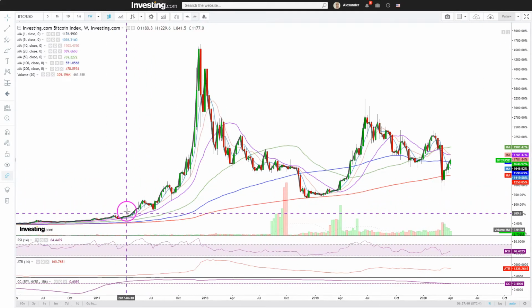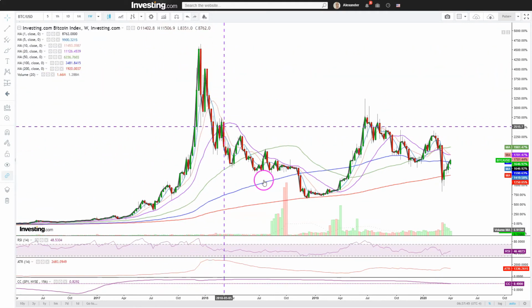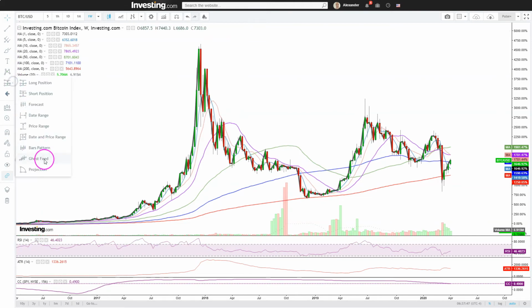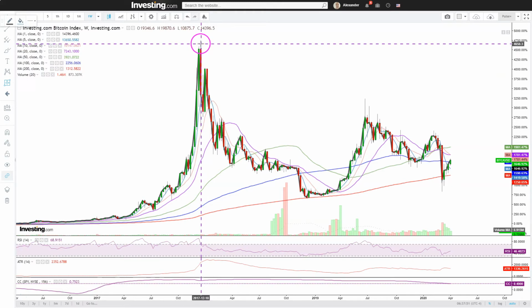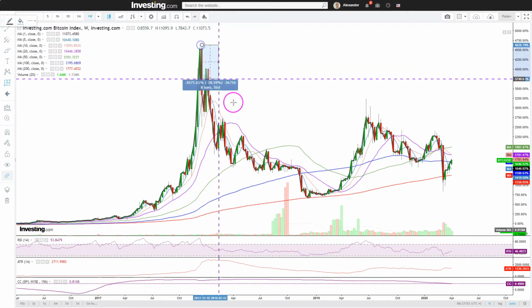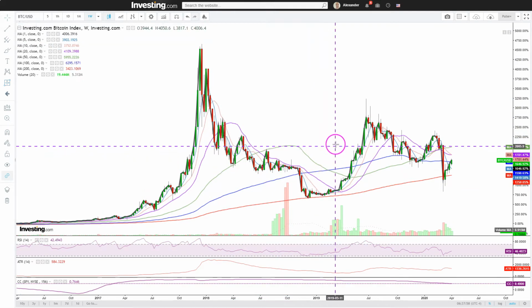So we did have this massive bull rally in Bitcoin in 2017. Then we had the huge bear market. So let's actually look at how far it was. From this intra-week high there to the low, that was a crash of minus 83%. So that was a huge crash.